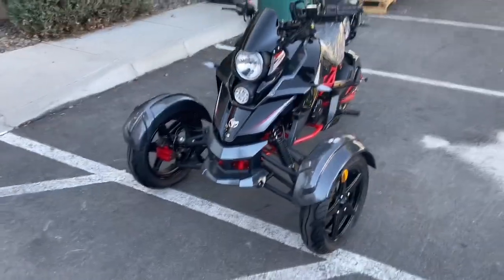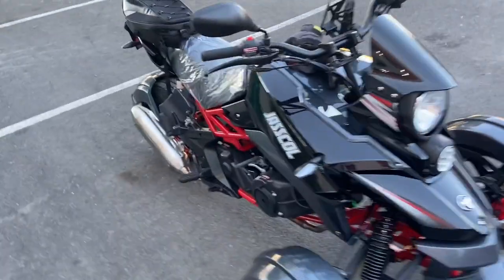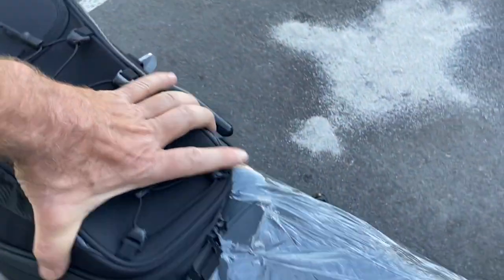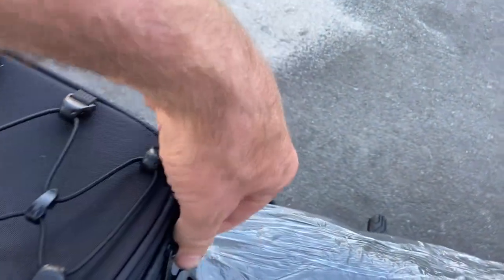All right, you guys, AMIGO JASSCOL Dragster 200. We're gonna do an early evening ride. Got the tail bag that I picked up over here. Nice, decent storage, you guys. Check this out here.